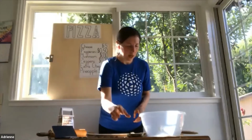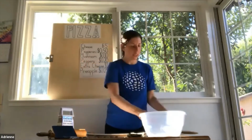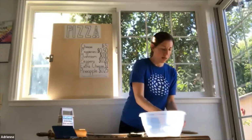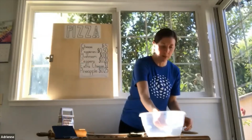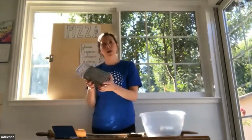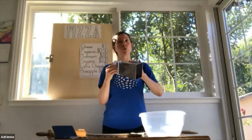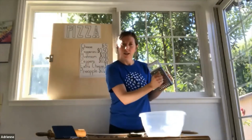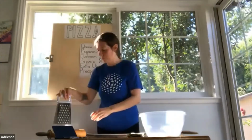So, I hope you're having fun using our pretend pizza shop. I think we'll do one more pizza before we call it a day. Let's go over some cooking utensils, things we might want to use for our pizza. Does anyone know what this is? Yeah, it's a grater. So if you have a big block of cheese for your pizza, you want to grate it up to put it on your pizza. This is what you're going to use to make it smaller.